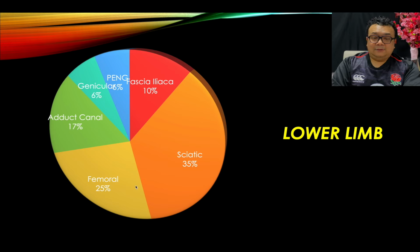Followed by femoral about 25%, PENG about 6%, adductor canal about 17%, and fascia iliaca about 10% of the patients.